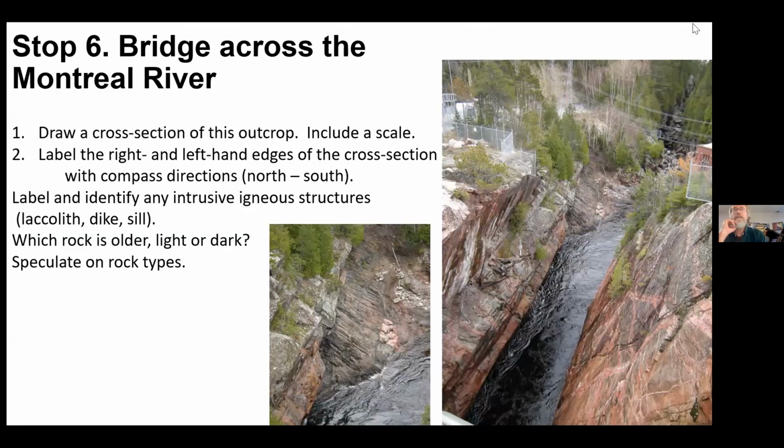I love this place, but it's absolutely scary. I asked the students to draw a cross section again, do something about scale. Can they put a north-south on it? What structures are there? Is it a dike, a laccolith, a sill? So I give them a pretty good hint.